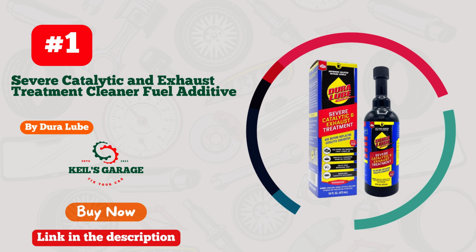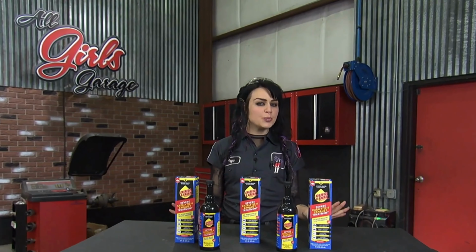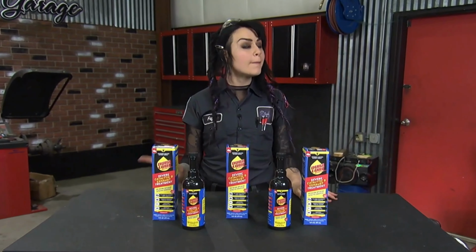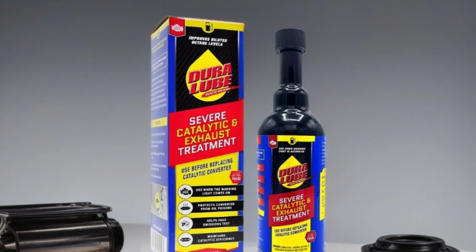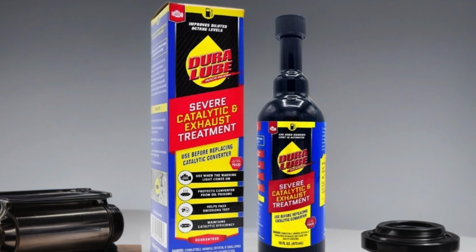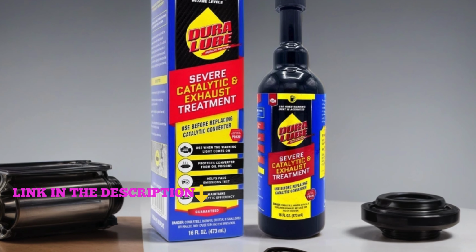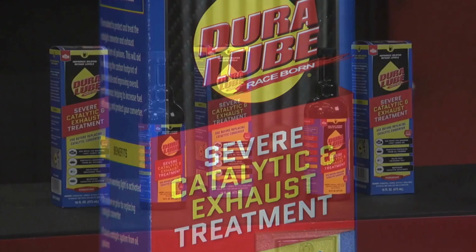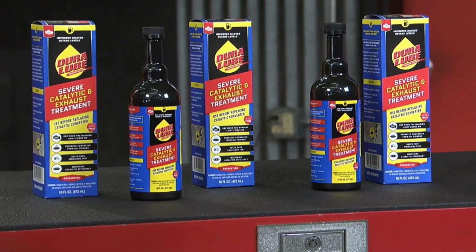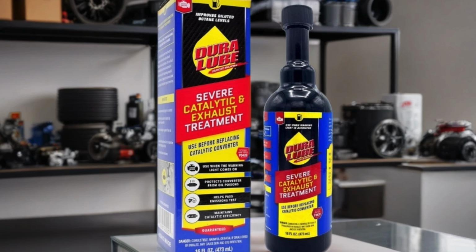Number 1. Dural Lube Severe Catalytic and Exhaust Treatment Cleaner Fuel Additive, a game changer in engine maintenance. This 16 fluid ounces powerhouse is a must-have for any vehicle owner looking to optimize performance and extend engine life. With its advanced formula, this additive effectively cleans catalytic converters and exhaust systems, tackling even the toughest deposits and contaminants.